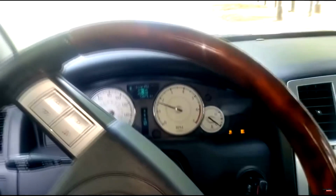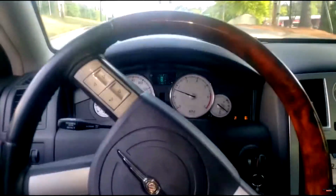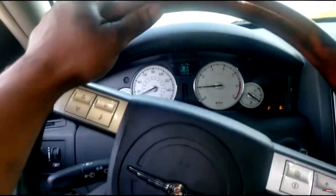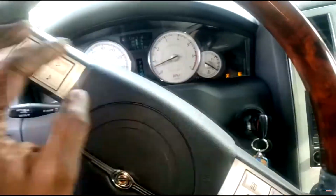Look, guys. Y'all see this steering wheel? Y'all see me going straight? This steering wheel is all over the place. Alright, guys. This test drive has been totally cut short. Because it's still, I got traction control lights and stuff on.